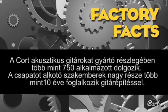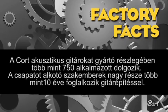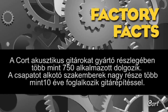Factory fact: the Cort Acoustic Guitar Factory has over 750 employees. A majority of the factory team has been building guitars for 10 years or more.